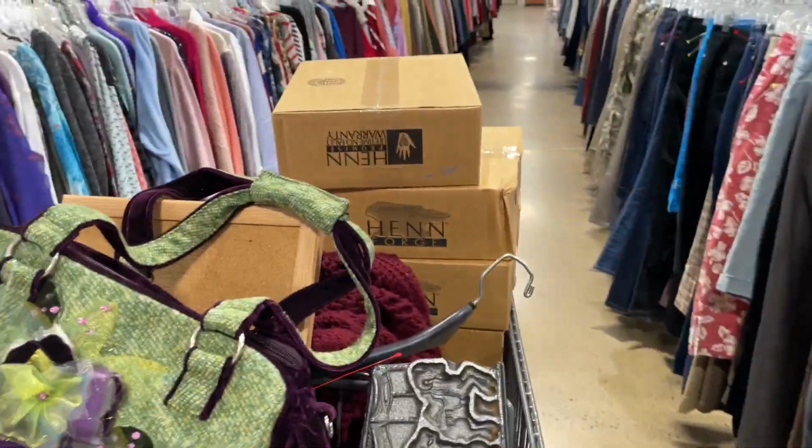And here's my big packed cart. Look at me. All right, everybody, that was it.